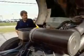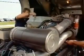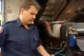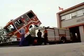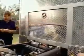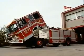Because I've always got to be ready to respond to an alarm, I can't go to the corner garage for a service check. My checkups happen every day, right here at the fire hall. Oops, looks like I need some oil. Finished, and down I come.